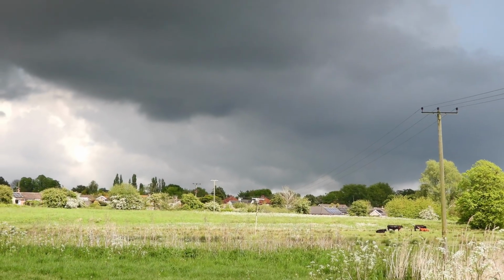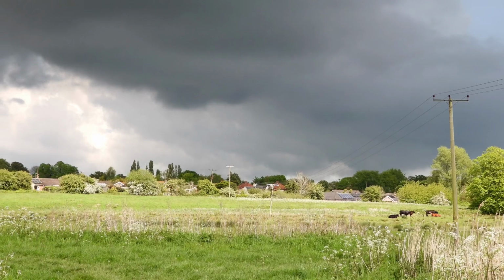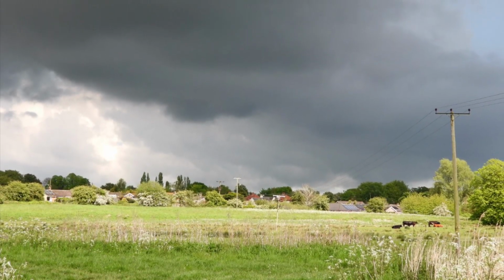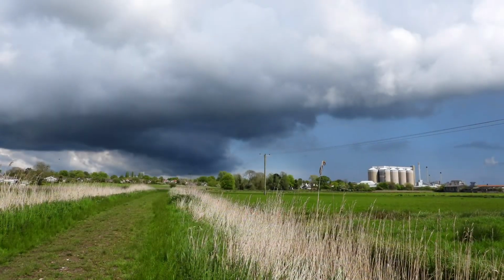So with these black clouds, in case you're wondering, I did make it back to the car. I managed to take my wellies off, sat inside, and then it was torrential rain again.